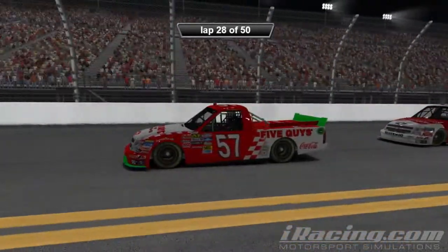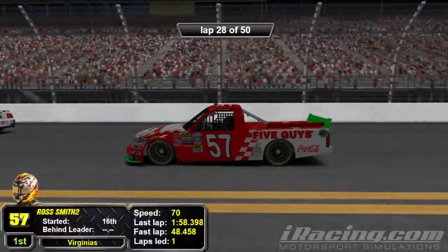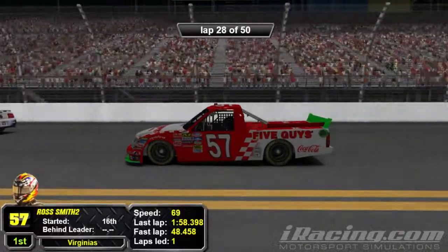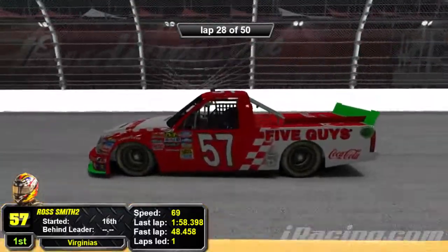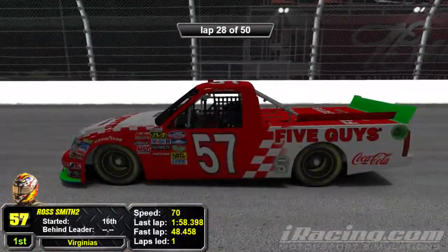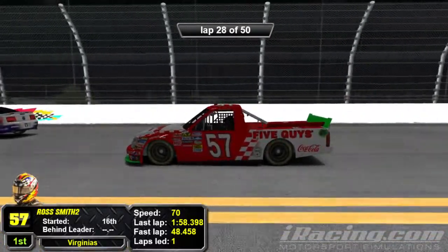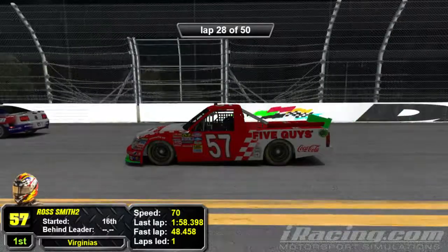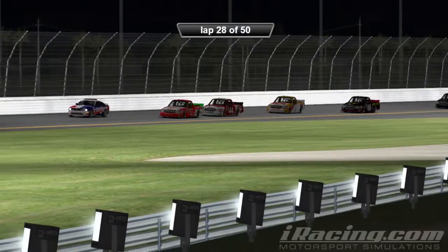Red with green trim. Kind of reminiscent of Bill Elliott's last year in NASCAR, where he ran the, I think it was the Dodge colors, but it was a red, and I believe Casey Kane was his teammate, and one of them had green trim on that red truck. Red car, I should say.